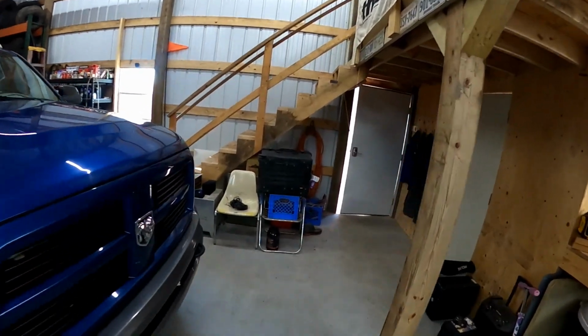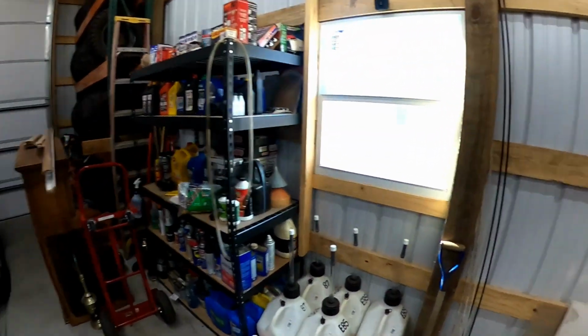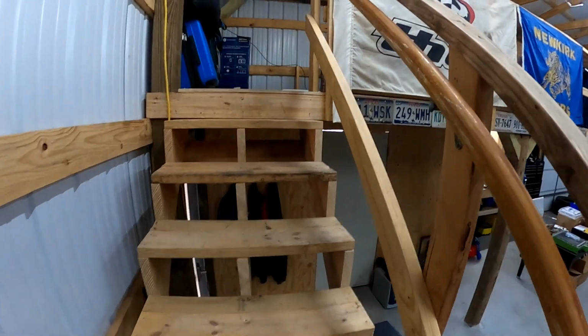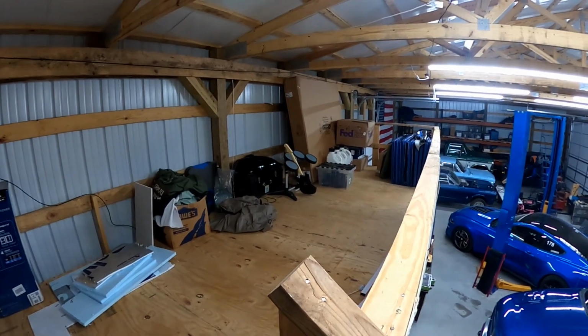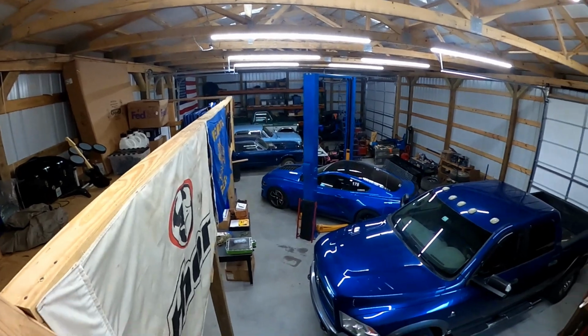We did build a loft over the top of this thing. Little staircase, you can see here. So that goes over the workbench area and the bathroom. Also serves obviously as the bathroom roof, which works out. But it's just a little 8x20, or 10x20, sorry. Enough to put some stuff up here. But yeah.